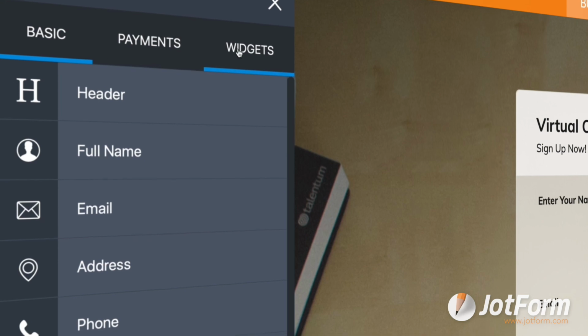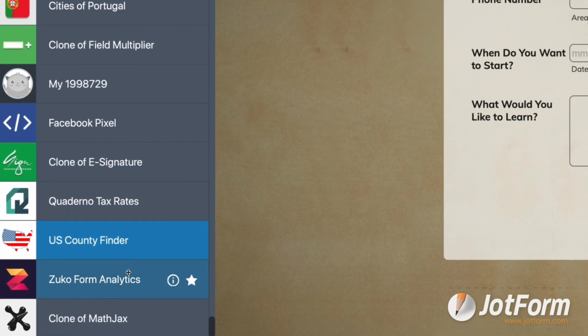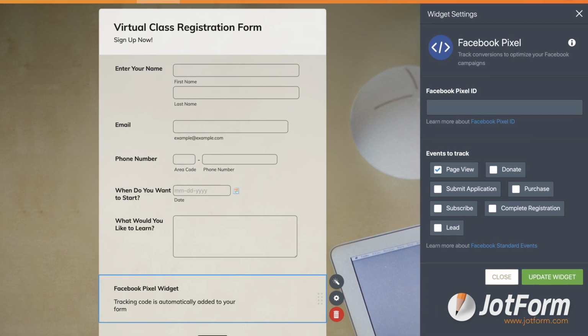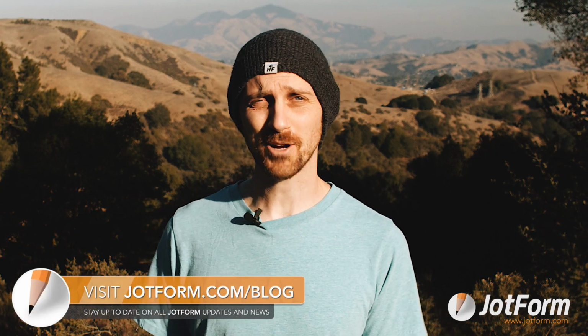Our new widget additions include Donation Thermometer, Zuku, and Facebook Pixel, which is a great new way to retarget traffic and boost your order form and payment forms. For more information on all of these, check out the Jotform blog.